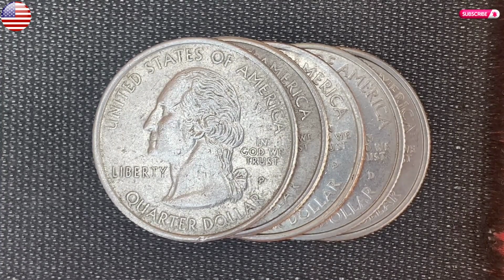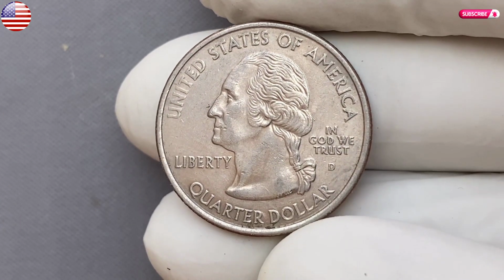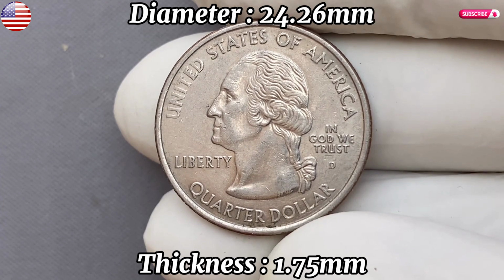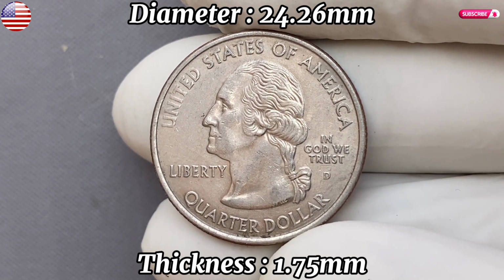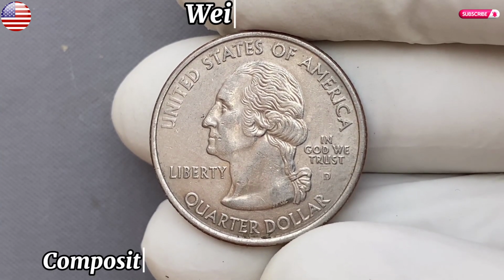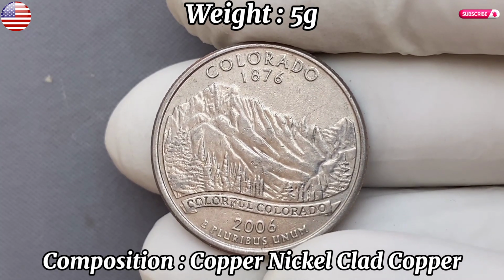So let's continue our today's video on Top 1. Today we're heading west, straight to the breathtaking Rocky Mountains, for a closer look at one of the most majestic coins in the 50 state quarters program. Don't let its common appearance fool you. This coin is not just a tribute to Colorado's natural beauty. In some rare cases, it could also be hiding a secret that makes it worth a small fortune.